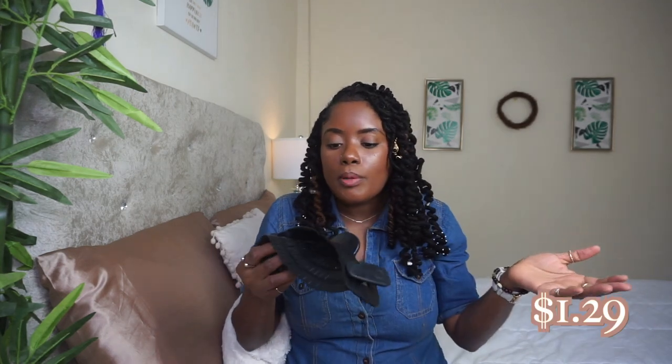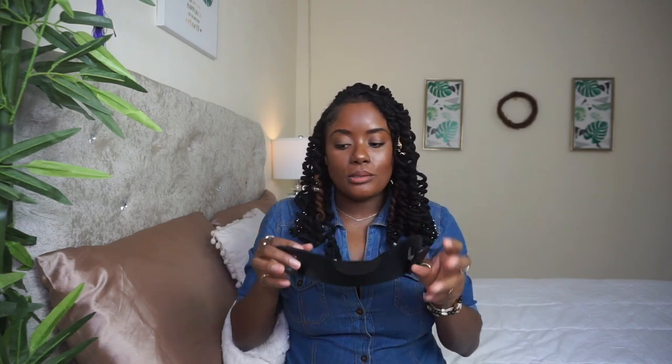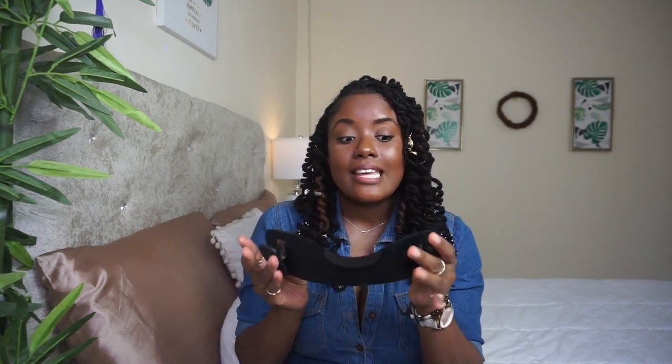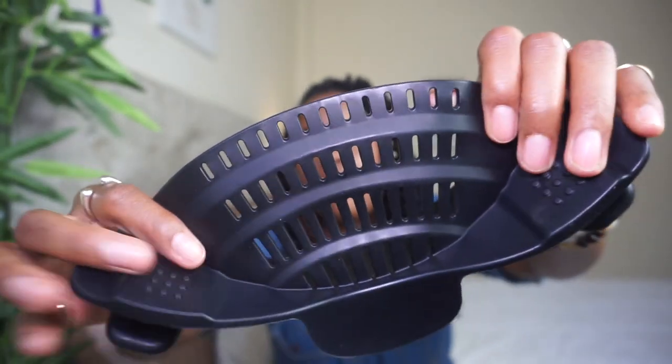And the material, seriously, I don't even remember what the price is. The price will be on the screen, but I know Temu sells things for less than cheap, almost free. I assume that this was rather cheap as well, but this feels like super, super good quality. It's a super cute silicone pot strainer in black. These come in different colors, but I just got it in black because this is what I wanted.